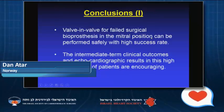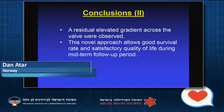In conclusion, ladies and gentlemen, valve-in-valve for failed surgical bioprosthesis in the mitral position can be performed safely with a high success rate. The immediate-term clinical outcome and echocardiographic result in this high-risk cohort of patients are encouraging. A residual elevated gradient across the valve was observed. This novel approach allows a good survival rate and satisfactory quality of life during the mid-term follow-up period.